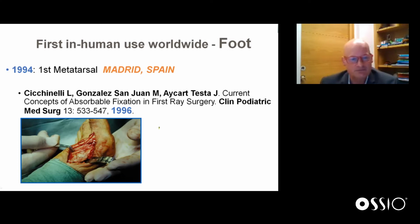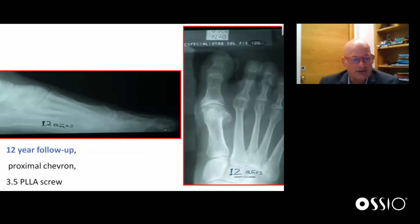But nevertheless, here's a follow-up 12 years later. This patient did very well, and that was really the launch of my own personal interest and experience with absorbable screw fixation. Then I returned to the United States, and the screws just happened to be released by a company in 1995, and I started practicing in the United States in 1996. My experience has been all these years, and I'm still fascinated.